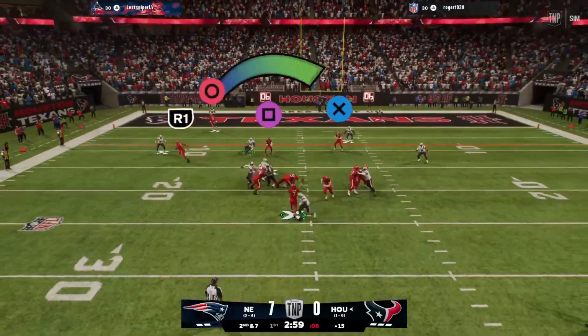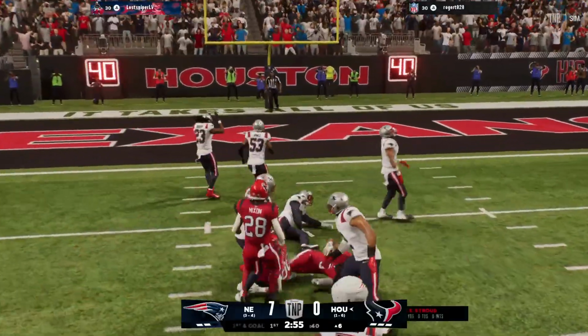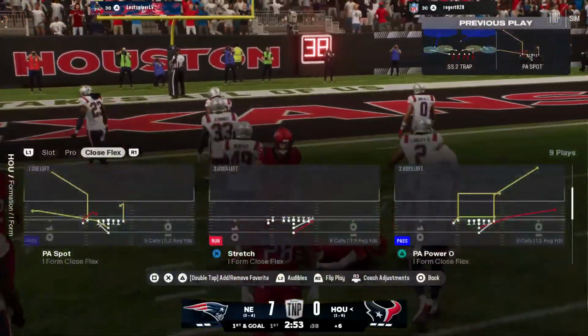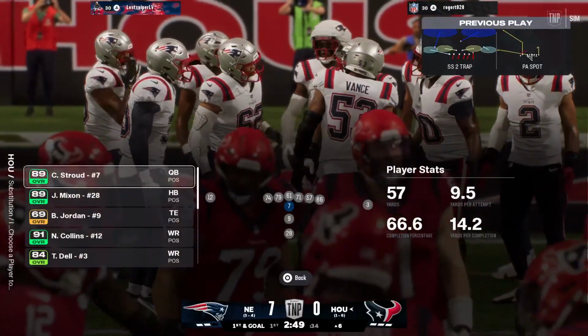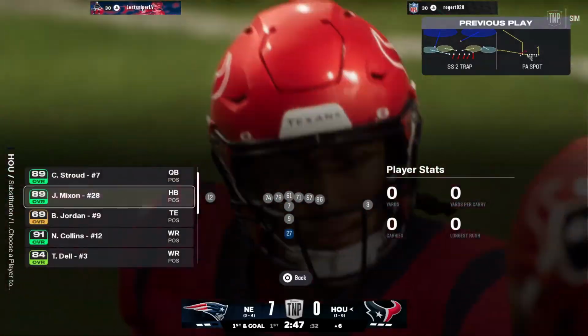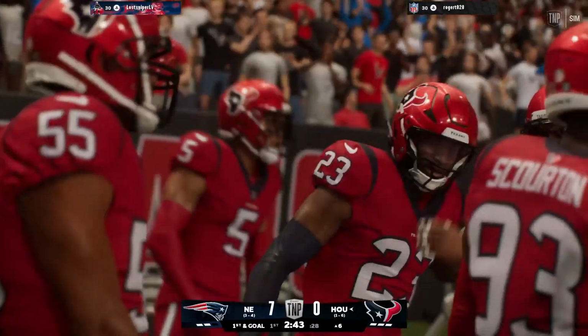Stroud off the play fake. Throw over the middle is taken in by Dell. And the Texans are going to be set up with a 1st and goal coming up as they get him down at the 6-yard line. That's another Texans first down. 1st and goal at the 6-yard line.